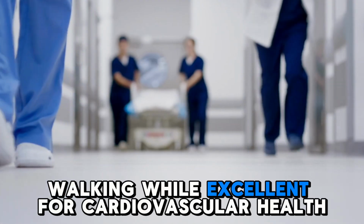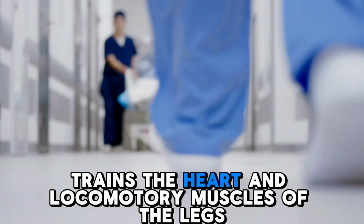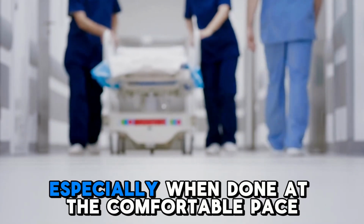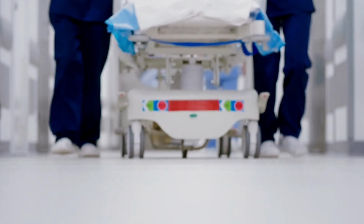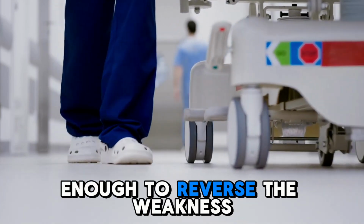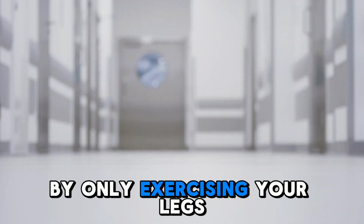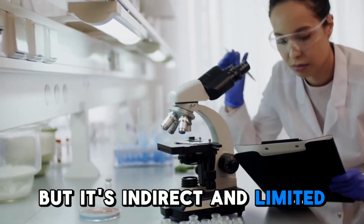Walking, while excellent for cardiovascular health and general fitness, primarily trains the heart and locomotor muscles of the legs. It creates only modest demand on the respiratory system, especially when done at the comfortable pace that most seniors adopt. This means walking simply doesn't challenge the breathing muscles enough to reverse the weakness that develops over decades. It's like trying to strengthen your arms by only exercising your legs. There's some crossover benefit, but it's indirect and limited.